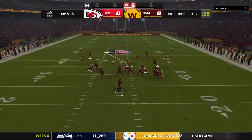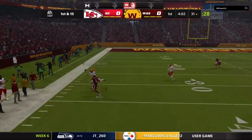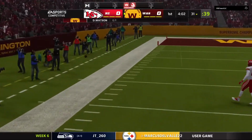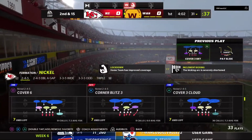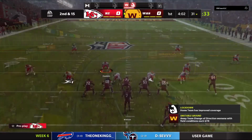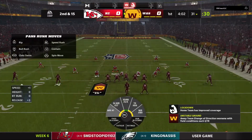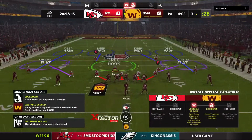Faking the give. Now Watson. Oh, he's going to take a shot right away. And that is incomplete. One thing that you're going to see from this offense is that they love the matchup with their wide receivers against this secondary. That one wasn't successful, but don't expect them to back away from attacking all game long.